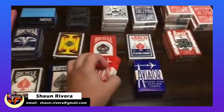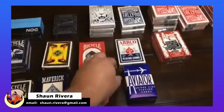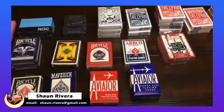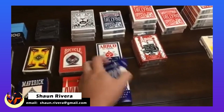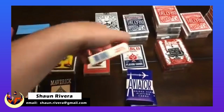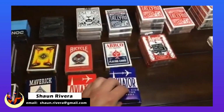Some Blue Seal Aviators. These do not have the cellophane, but the seal is intact. One is poker size and one is bridge size. Is that correct? That is correct. Can we see the bottom of the boxes real quick? We just want to see if there's a barcode. It's a nice way to date those. So the ones without the barcode are a little older than the ones with the barcode, obviously.